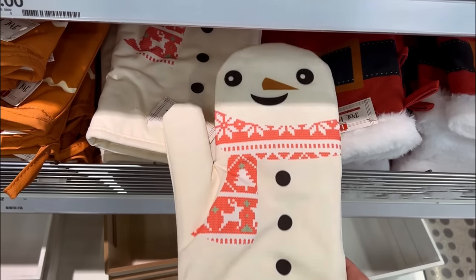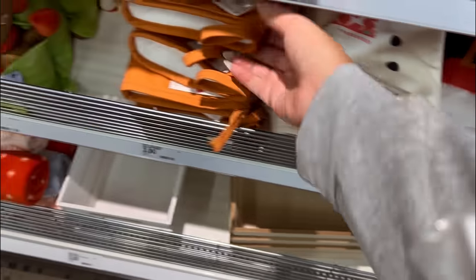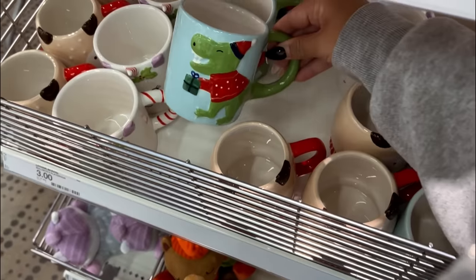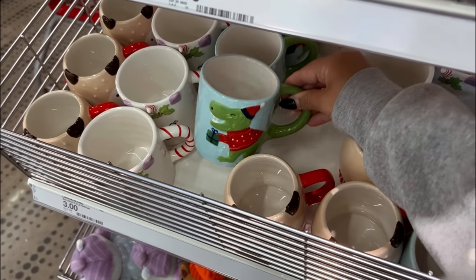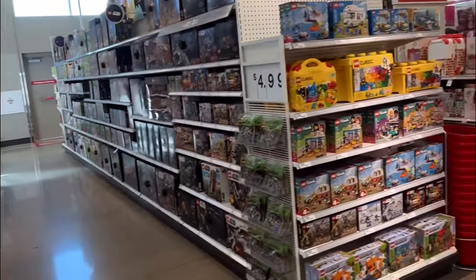Have these little Christmas pot holders and a snowman and like Santa's mitt. Oh, and they have a gingerbread one. His face. Look at these little mugs. These would be cute for kids for hot chocolate. It was getting a little crowded in the dollar section, so I left. It's so clean and together.